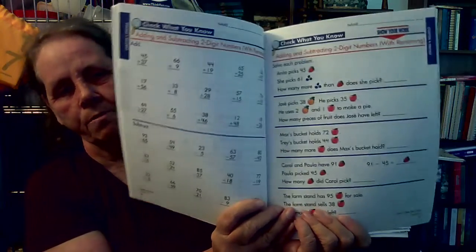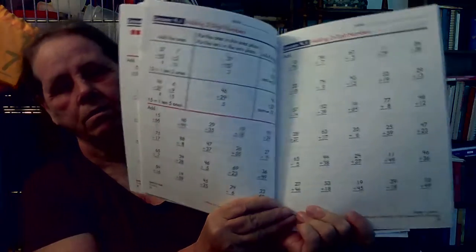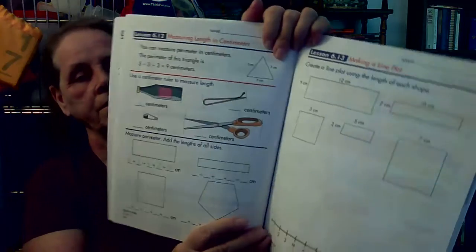So this is a sample of some of their pages. There are a lot of check what you know pages before and after lessons. This would be lesson 4. Let's go further back. Pages on time, which are kind of a review for them. They've all been doing this since they were in kindergarten. Of course, measuring centimeters on this particular page. So you kind of get an idea. These books go up through 8th grade, I believe. At least the 6th, I'm pretty sure 8th grade.